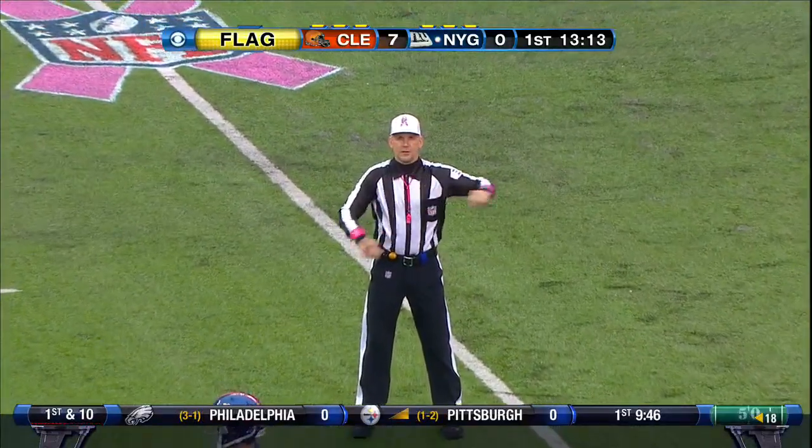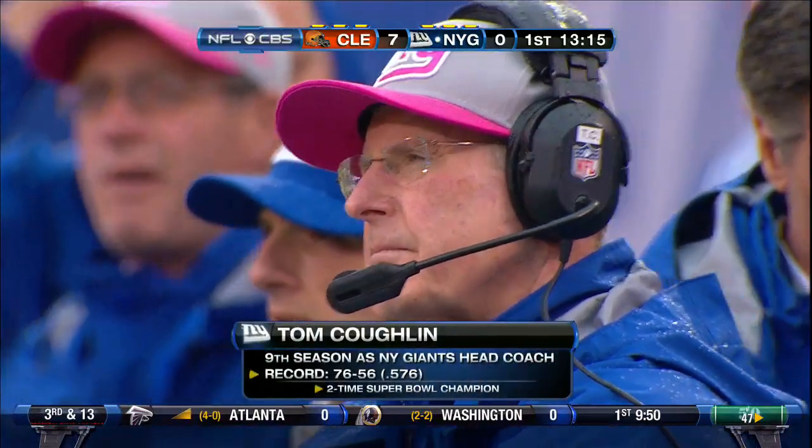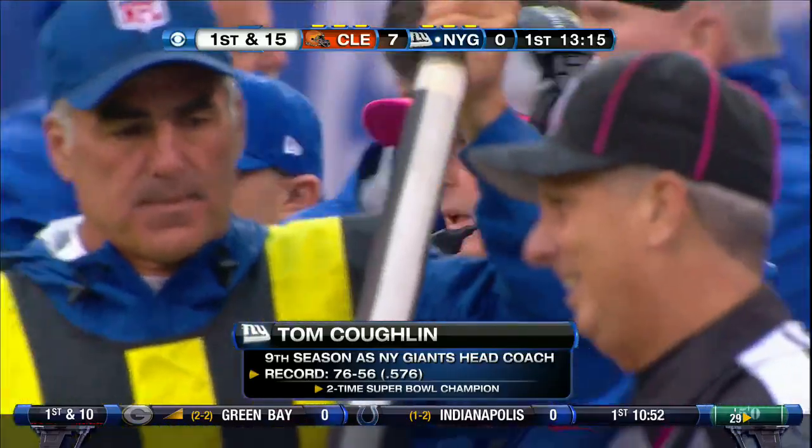New set of downs, and we have movement up front, and this will back the Giants up. False start. Offense, number 76. 5-yard penalty, still first down. So that's Chris Snee, who happens to be Tom Coughlin's son-in-law. And it'll be 1st and 15.